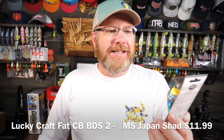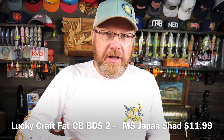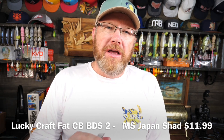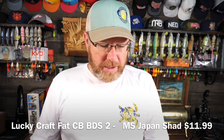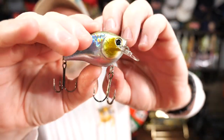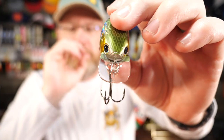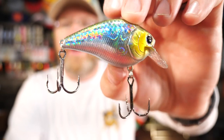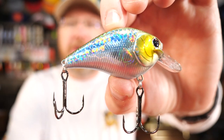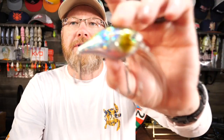Jeez! This is an incredible squarebill crankbait, I'm telling you. Very hard to find because it was discontinued. They kept making the size 3 and the size 4, but for some reason they quit making this size 2. It's an interesting squarebill. The bill is rounded, but it really comes through cover exceptionally well. Check out this sick color, man. I don't have this color. This is amazing. I love this.